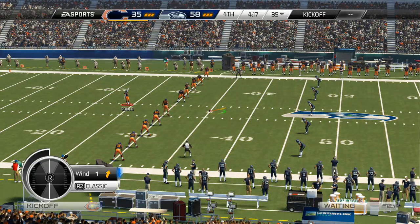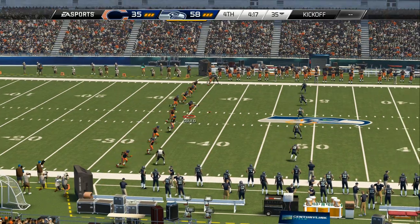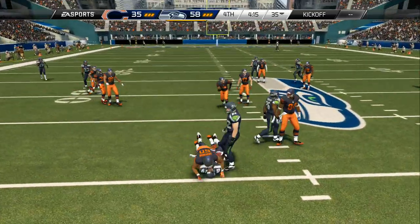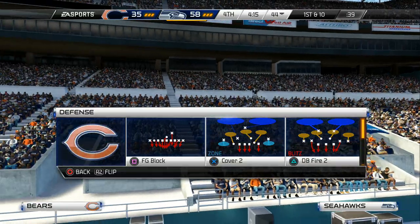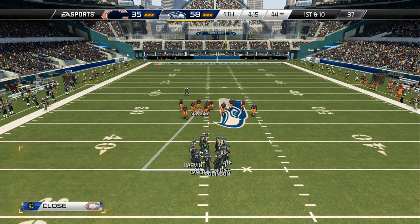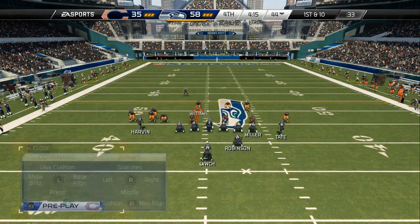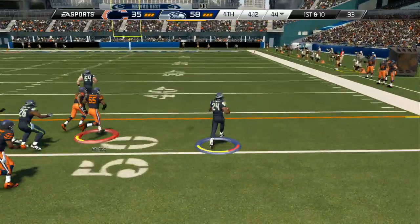The Seahawks are set to return the kickoff. This kick will stay on the ground, avoiding a big return. Kickoff return, 2 yards. Number 40 on the return. First down coming up. Here's the quick toss. Gets past the first play.